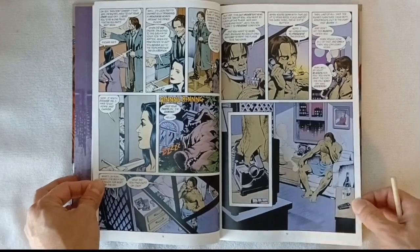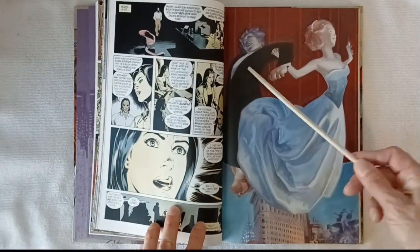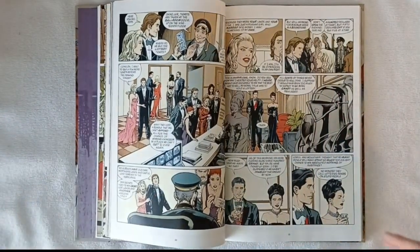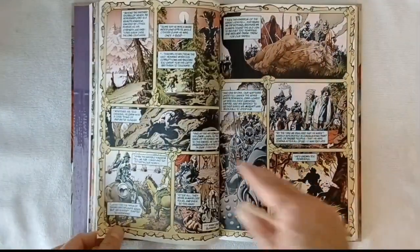And I'm not gonna get too much more into this story because if we get to issue 3, there's the Beast and the Beauty. So we're not gonna get too much more into this story because it is a mystery. Part of the fun of it is not knowing too much about it, right? So let's get to the next story arc.